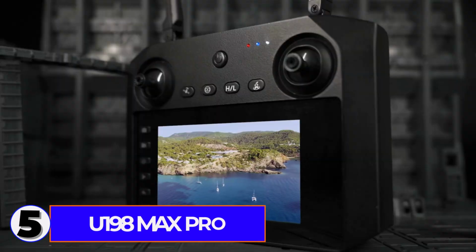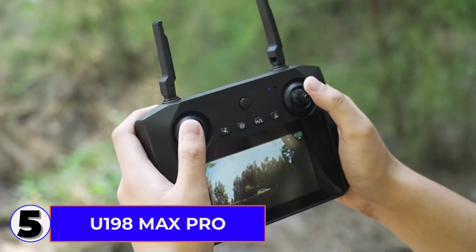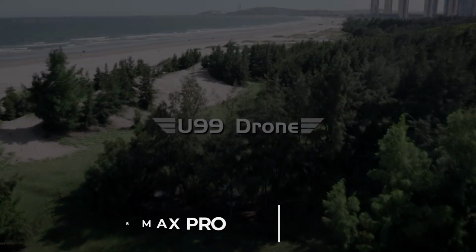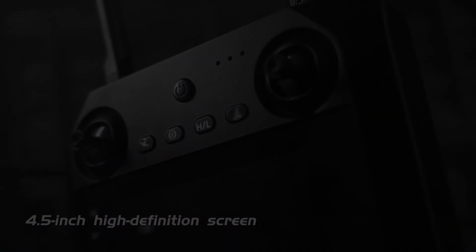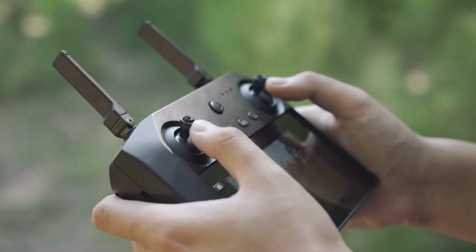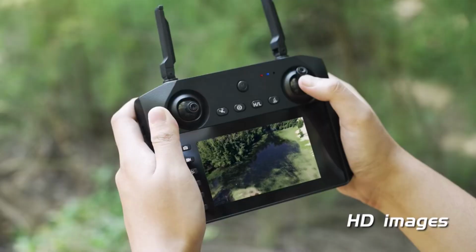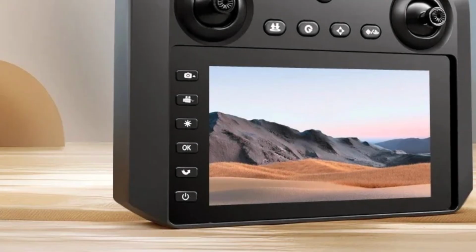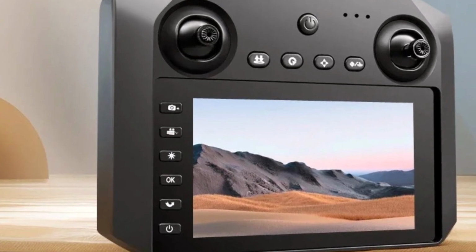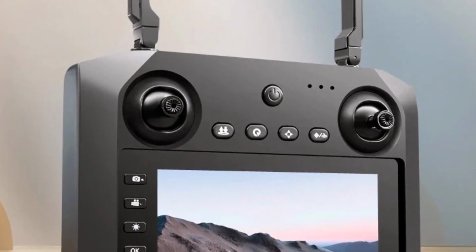Number 5. U198 Max Pro. Looking for a lightweight and easy-to-use drone with professional features? Meet the U198 Max Pro, a compact yet powerful GPS drone with obstacle avoidance and automatic return. Weighing just 150 grams, it's super portable and easy to carry anywhere. The built-in 1080p HD camera with a 1/3.0-inch sensor captures clear and detailed footage.